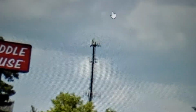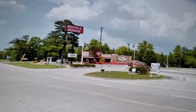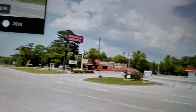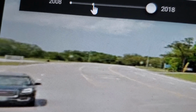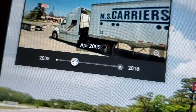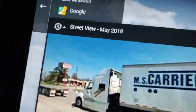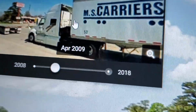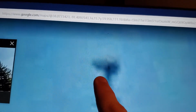I'm pretty sure, along with that other tower down at St. James. But I'm not able to go to a good old Street View like 2011 or 12 or any of that. I'm only able to go to 2008 or 9. And as you can see, it's very bad quality. I will never be able to see what's up there. I'll at least try. Okay, never mind. You can barely see anything except the tower itself, but I can see a little bit of something up here. I think that may be a beacon.